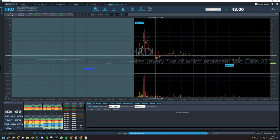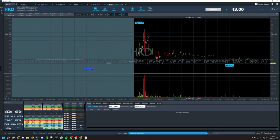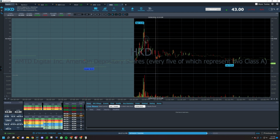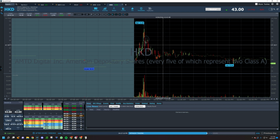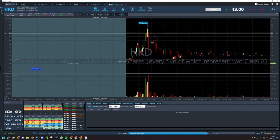Sold on that $45 break right here, and you know what? It is what it is. I had very small size because the risk was pretty wide. My goal was actually to see if we could get some consolidation up around 49 or 50, where I could add some actual size into this trade. I just didn't do that, so it is what it is.